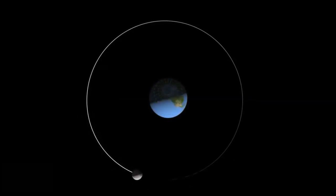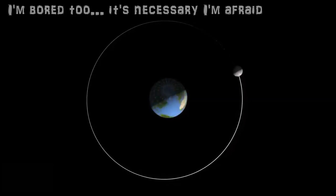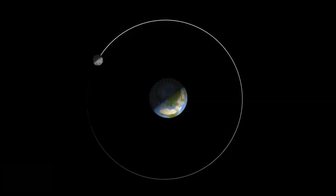The moon orbits around the Earth, much like the Earth orbits around the sun. However, while the Earth takes about 365 days to travel once around the Sun, 1 year, the Moon completes its orbit around the Earth in only 29 and a half days, or about 1 month.